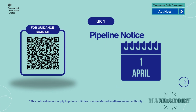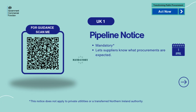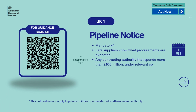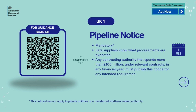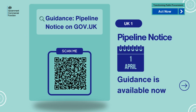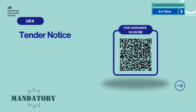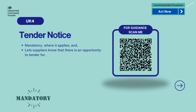Pipeline Notice, UK 1, lets suppliers know what procurements are expected. Any contracting authority that spends more than £100 million under relevant contracts in any financial year must publish this notice for any intended requirement over £2 million. Tender Notice, UK 4, lets suppliers know that there is an opportunity to tender for.